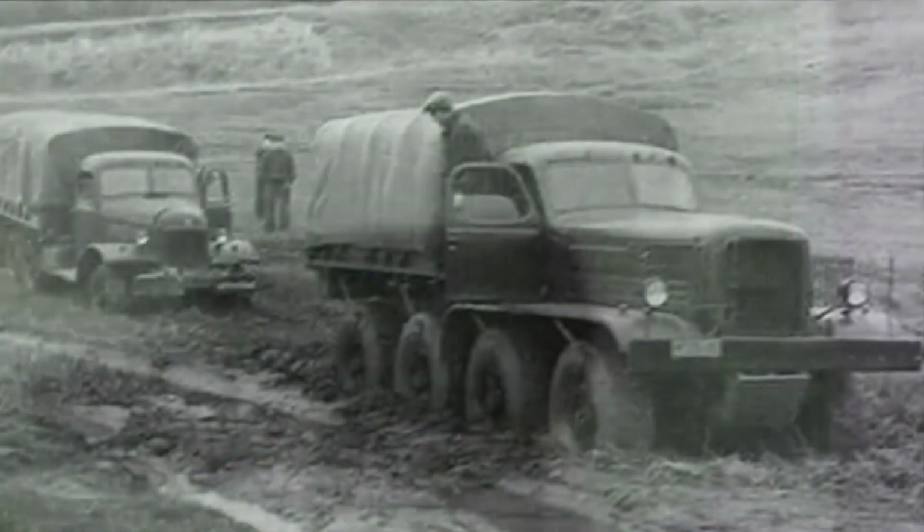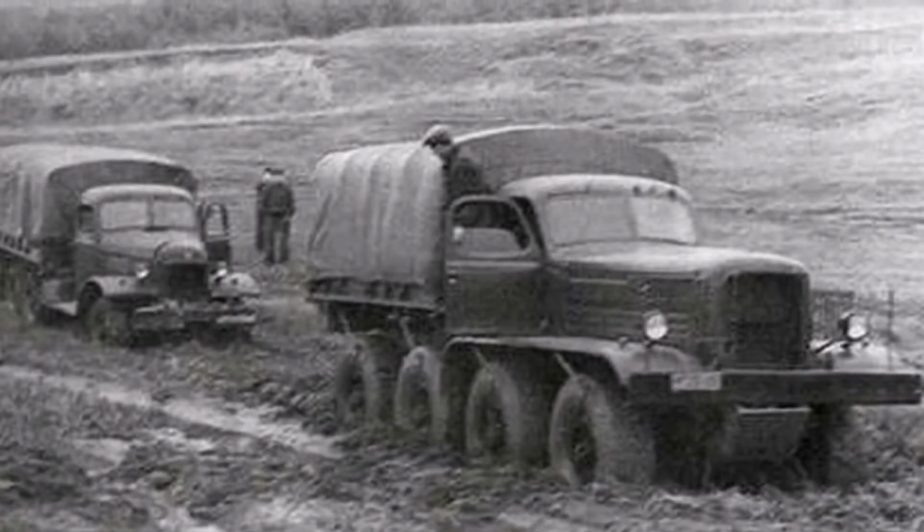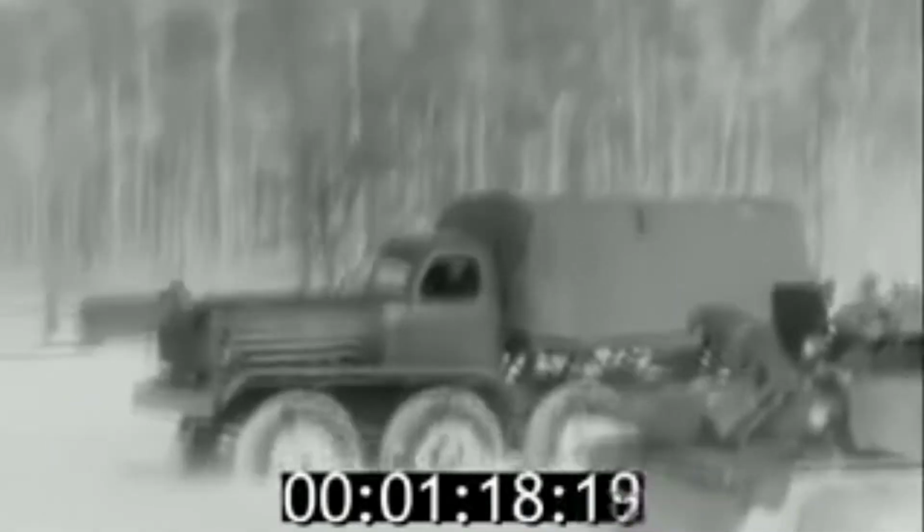What's special about it? First, the wheels. An astonishing distance of 1.5 meters between the axles. The driver could control this behemoth effortlessly thanks to the power steering, which at that time was an amazing technology. In tests, prototype number 1 performed brilliantly. Trenches, walls, fords, there were no barriers for it.